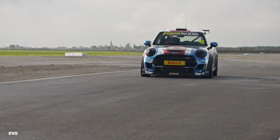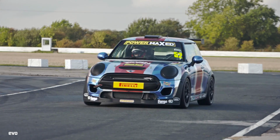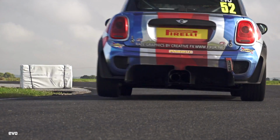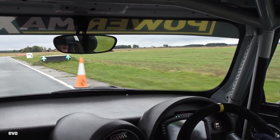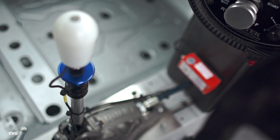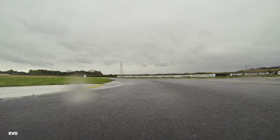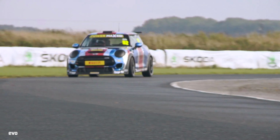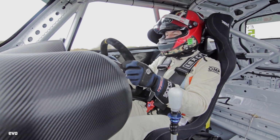Well, that's the regulation weight for the one-make championship. It has a 2-litre 4-cylinder turbo engine, which develops 255 horsepower, again in the one-make regs. It's got a 6-speed sequential Quaife gearbox, no traction control, no ABS, and it's such a laugh. It kind of explodes the myth that there's no fun in front wheel drive.